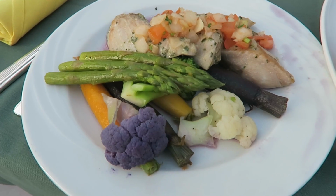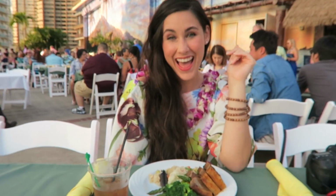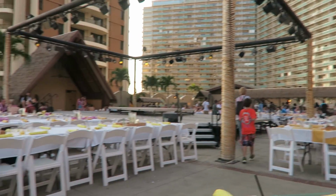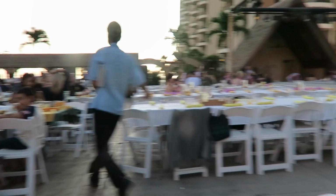We are at the luau and my food is here and it looks super good. I got fish with vegetables and lots of other vegetables. And this is Lindsay. And what did you get? I think this is steak and some vegetables and rice. Yum, it looks really good. And this is the luau. It's super exciting and there was dancing and stuff just happening, so I'll try to film it in a little bit.